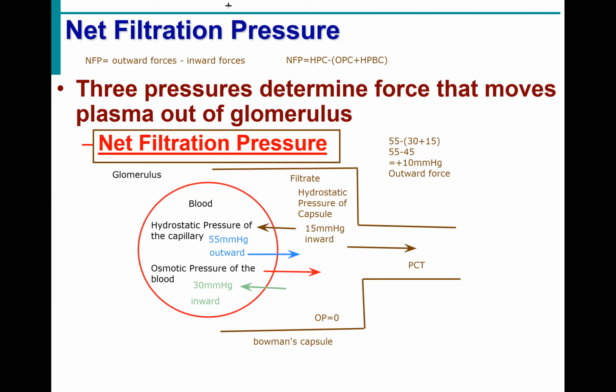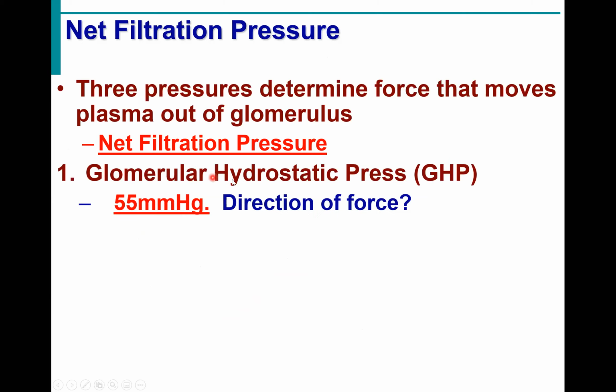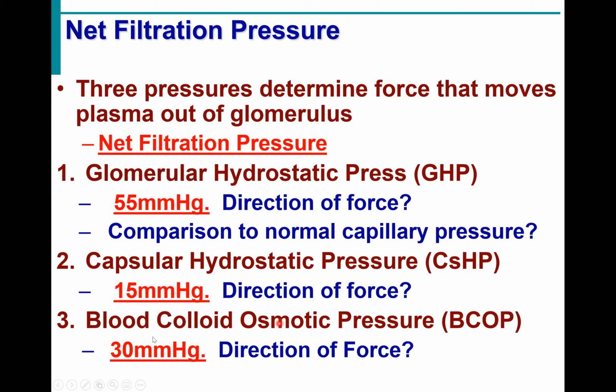Excellent, and now we can clear the screen and we can go through it all again with the pretty pictures from your textbook. So again, our net filtration pressure is comprised of our glomerular hydrostatic pressure, which is 55 millimeters of mercury, and it's an outward force. Again, much, much higher than we saw in the normal capillaries, which are between 35 and 17. Our capsular hydrostatic pressure, the Bowman's capsule, is 15, and that's an inward force. And our blood's colloid osmotic pressure, as we said, was 30.